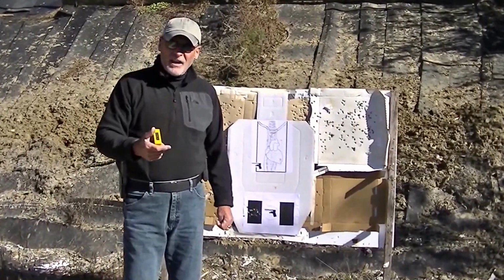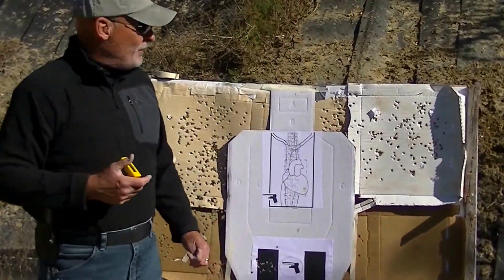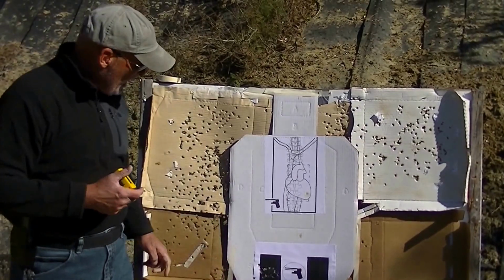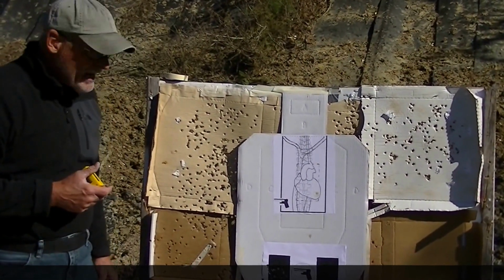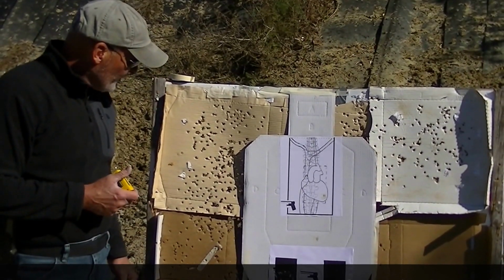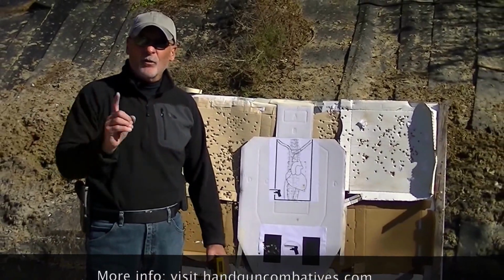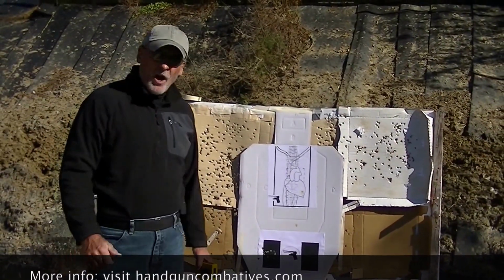Not advocating that you should try to shoot while you're moving laterally off balance, but you know, sometimes you have to take it. So that's a pretty good run. It would have been nice if it would have been perfect for the video, but sometimes that happens. So 15 to the third, 15 rounds in 12 seconds while moving laterally for 5 yards. Give it a try. I think you're going to like it.